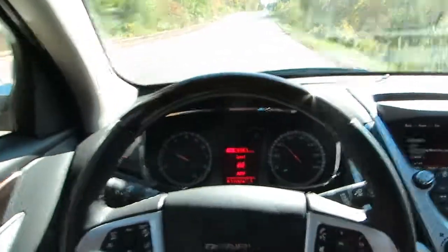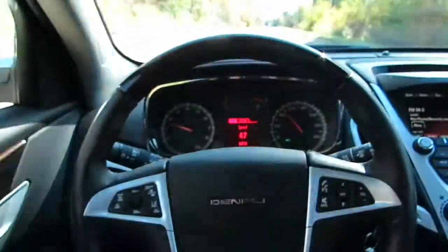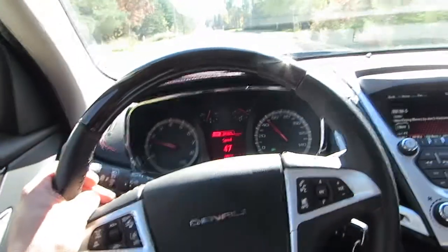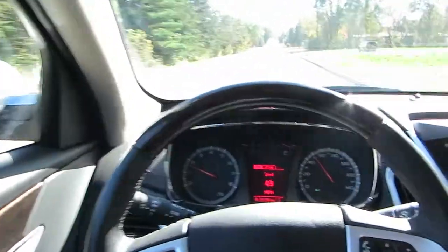And of course, all the alignment and everything came back true and correct. So this Terrain Denali needs absolutely nothing. Just get in it and drive it, and I wouldn't hesitate to drive it across the country if you would like to.